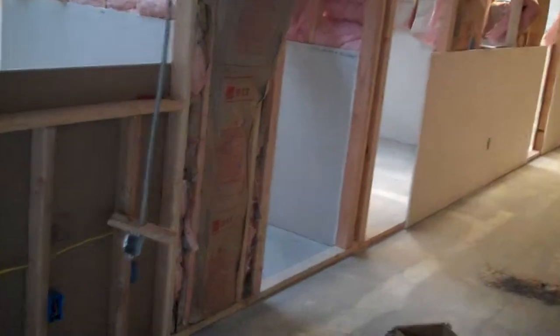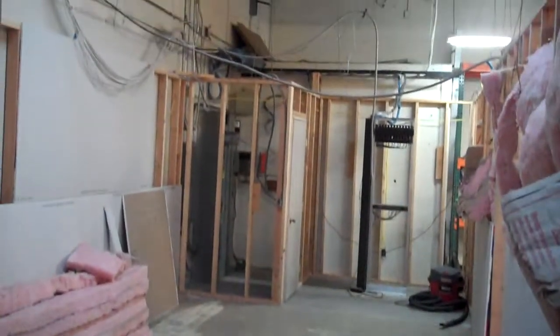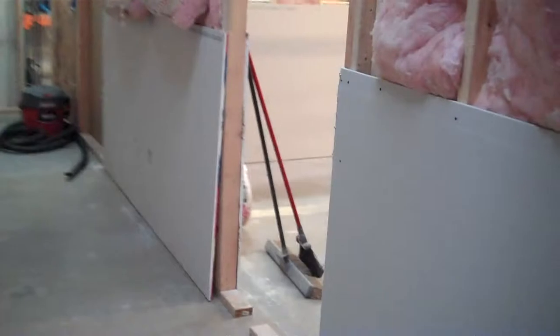Don came over today and gave me the bid for doing all the mudding and texturing, and he's going to be here on Friday with his crew. He says he'll get all the mudding, texturing done in one day. So I took him up on that offer, and I'll probably be painting in less than a week.